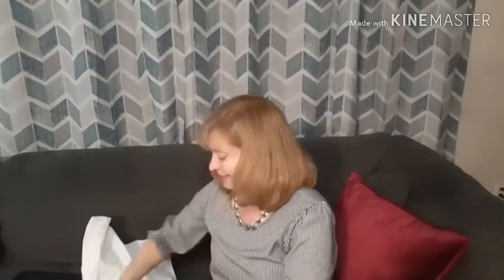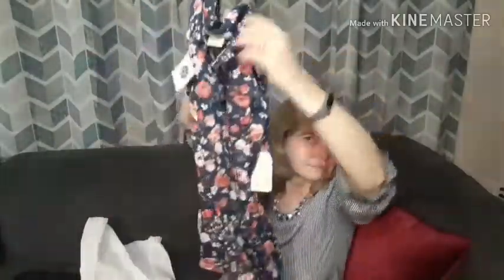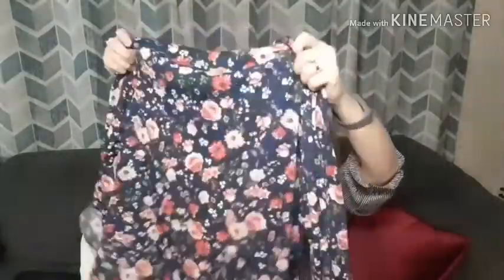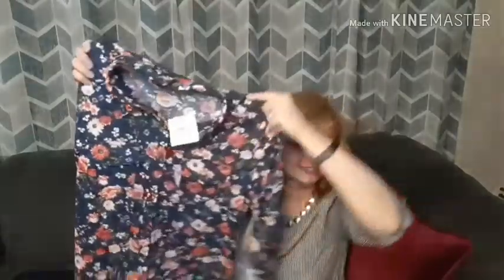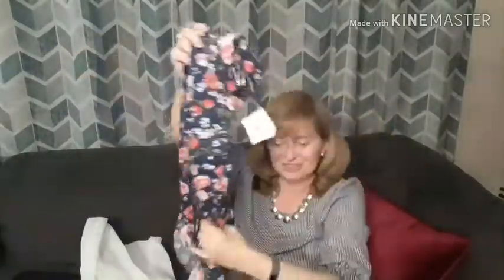And then there is this pretty button-up blouse. And again, I'm not really big on blouses that button all the way down, but there was just something about this one that struck me. I love the pattern. That is the perfect springtime gardening pattern. I can see you outside with a shovel and a gardening hat in that shirt. I just thought it was so cute. So, all right, I am ready to do the try-on. I will be back momentarily.